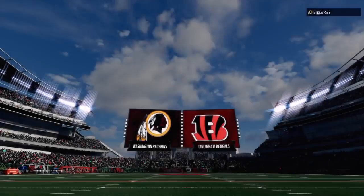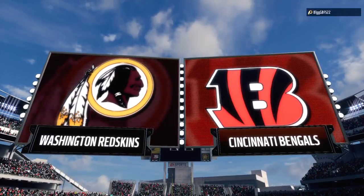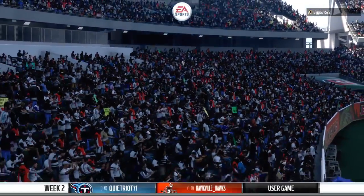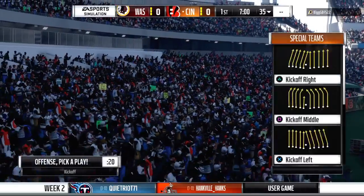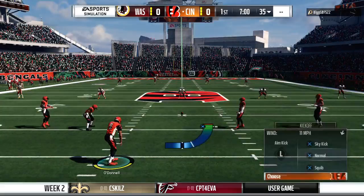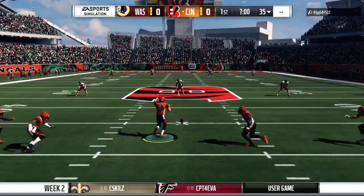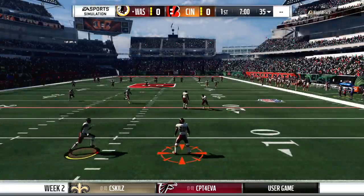As we head towards kickoff, two quarterbacks will be on the field today trying to push their team to victory. It's the Redskins going up against the Bengals. From the banks of the Ohio River, there's a look at Paul Brown Stadium here in Cincinnati, Ohio. The scene a few moments ago, here it is. It's unlike any other in sport as both teams made their way out of the tunnel.